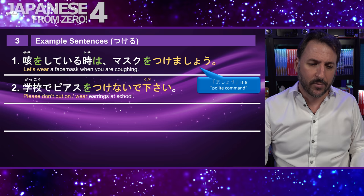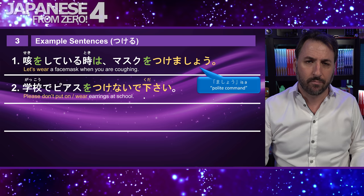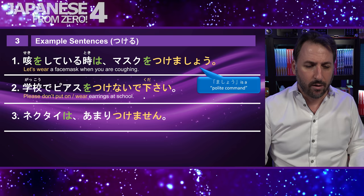Okay? 学校でピアスをつけないでください。Okay, so please don't wear or put on earrings at school. Same thing, there is a pseudo version. 学校でピアスをしないでください。Okay, ピアスをしないでください。All right. ネクタイはあまりつけません。Okay.